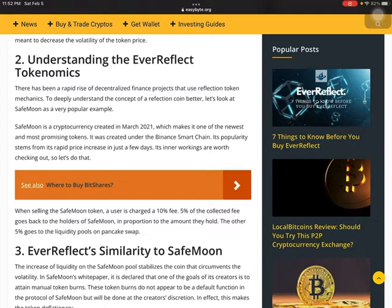Its popularity stems from a rapid price increase in just a few days. SafeMoon had an absolutely huge and meteoric beginning. People were very hyped about this project. It was one of the first reflection tokens to come out, so nobody really knew what these were, and everybody was very excited to receive a reflection back just for holding it. Its inner workings are worth checking out, so let's do that.